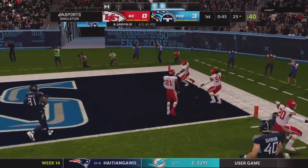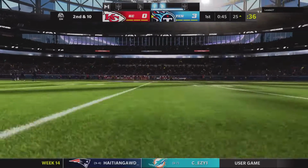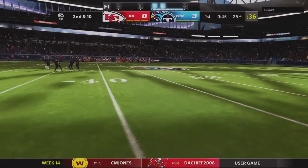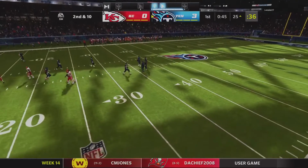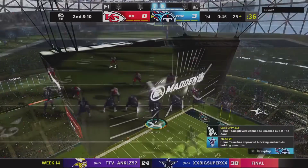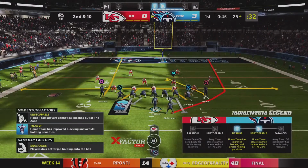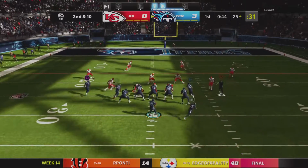And that is incomplete. Oh, the coverage a little too good there, and it's 2nd down. Brandon, we saw these defenders flying to the football in their win last week, and nothing has changed. They're still moving around quickly and forcing incompletions. An incomplete pass leads to 2nd and 10 from the 25.